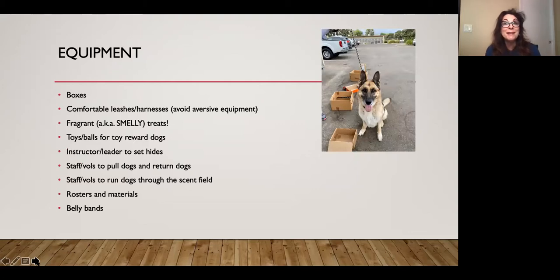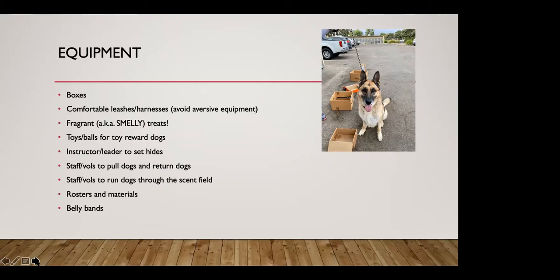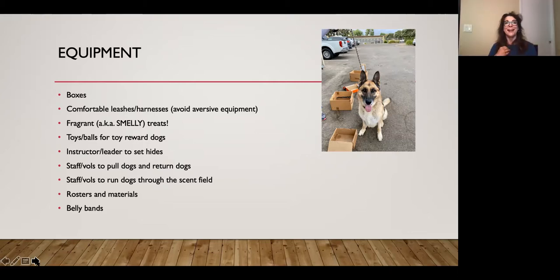The equipment that you guys need to do nose work: boxes. So I have to shop. I have to go on Amazon. It's just part of my volunteer work. Oh, good. There's someone there. Thank you, Sarah.